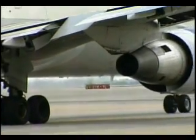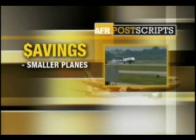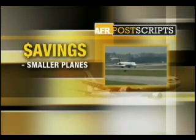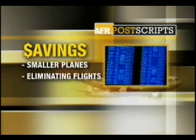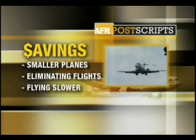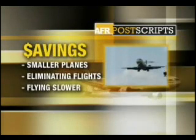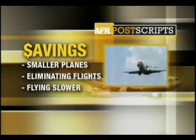Take a look at some of the things the airlines are doing to try and become more fuel efficient. For starters, they're flying smaller planes, opting for regional jets now over those old wide bodies. The airlines are eliminating flights, trying to fill every seat on every plane. They're flying slower. An extra 3 minutes in flight may not seem like much to you, but it could save the airlines millions over time.